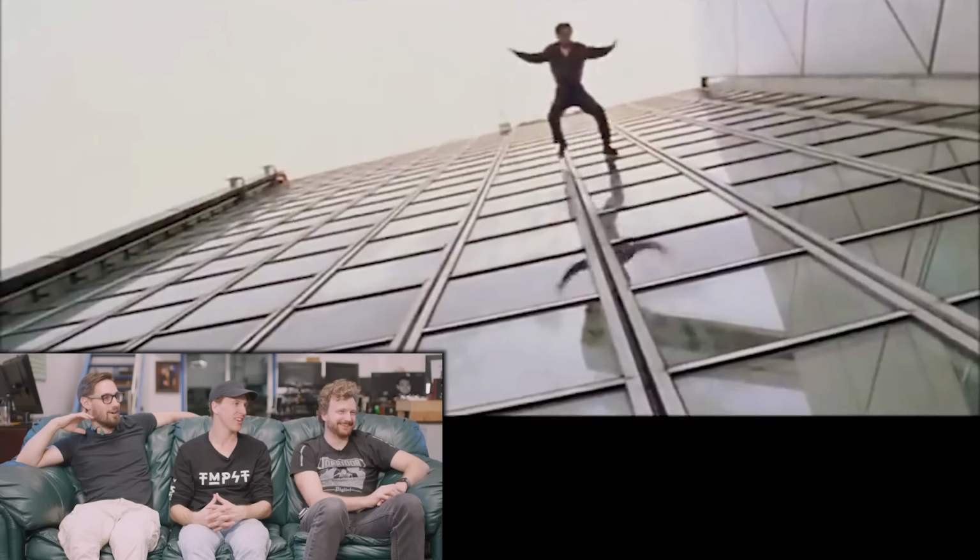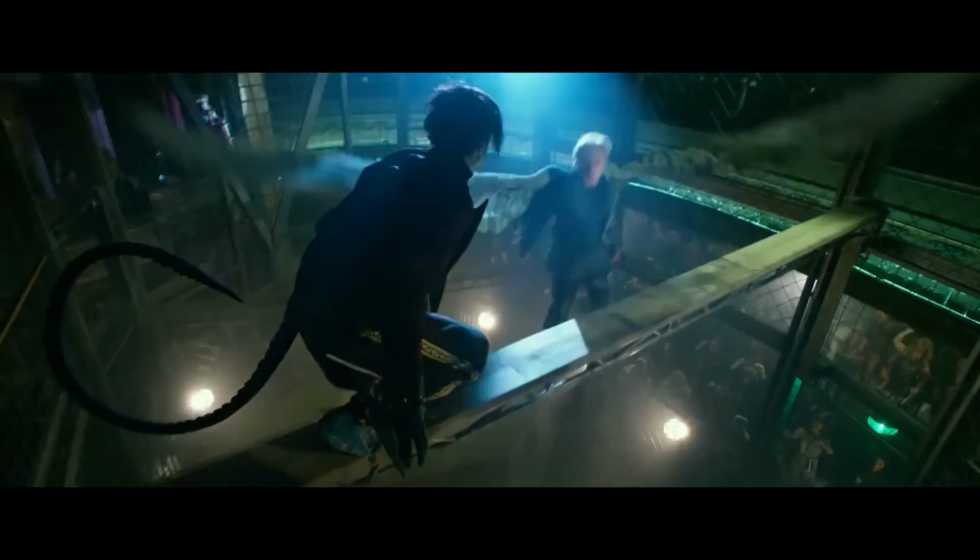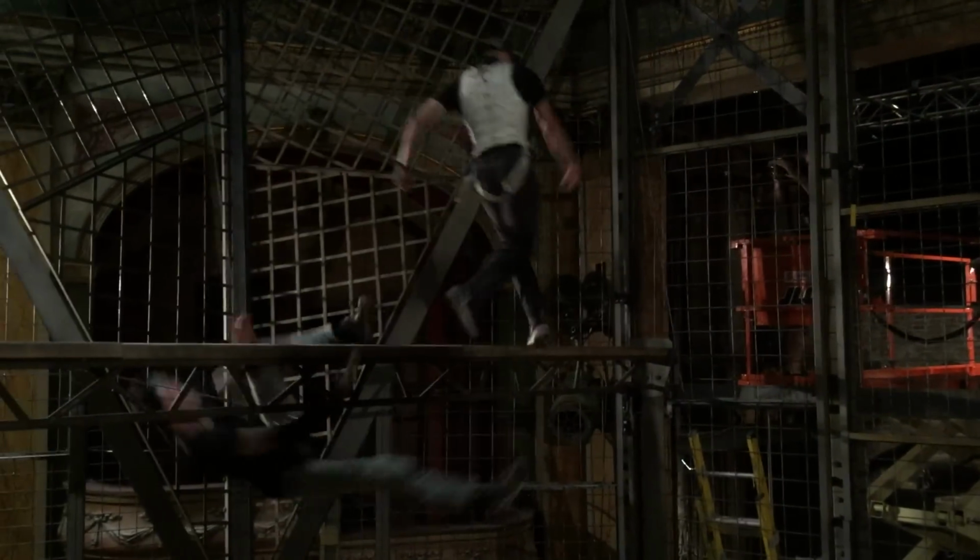Look how big that drop is. Jackie. I am the double for Nightcrawler. One of the most interesting parts about doubling Nightcrawlers.